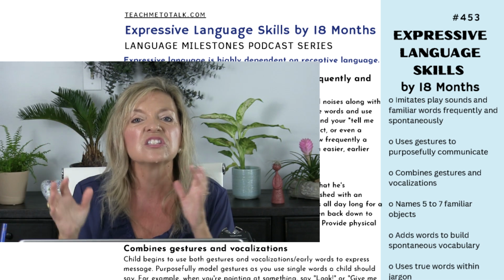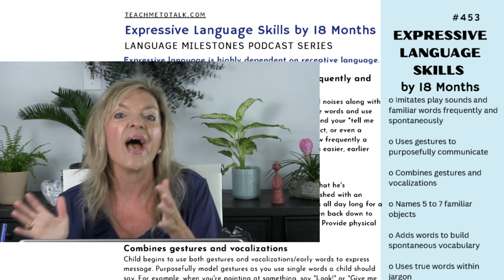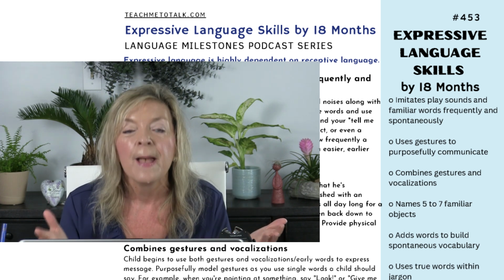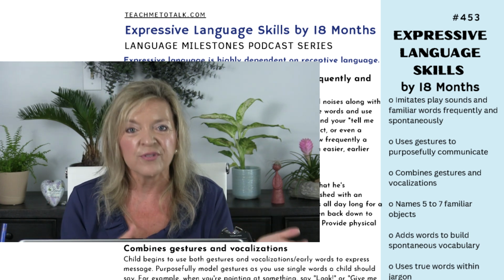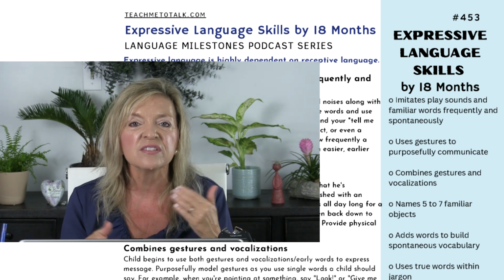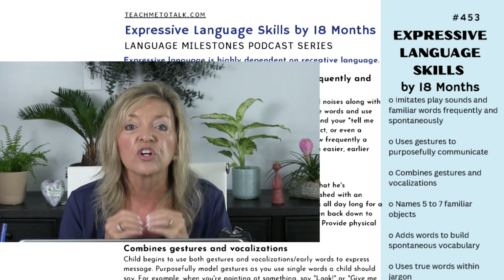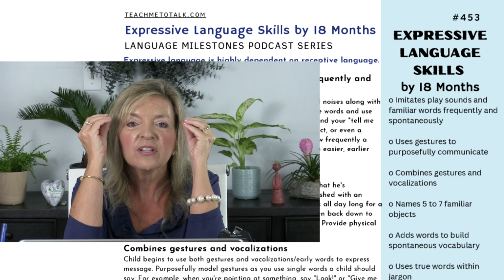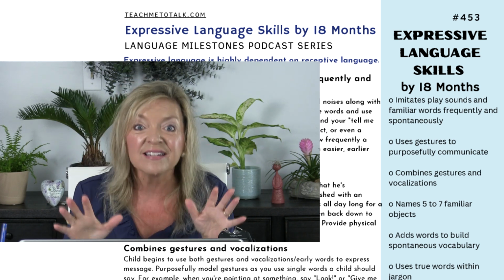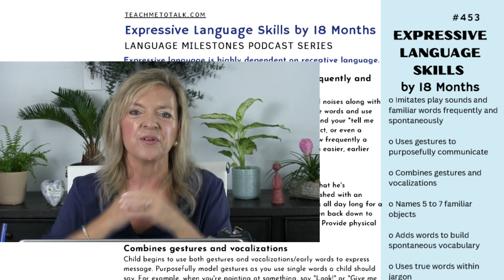And this is so important for kids before they learn words, because it tells us they're about to acquire words, because they're now symbolic thinkers, meaning that the gesture represents an idea that they want to say. When they start to use these to purposefully communicate, we know that words are coming because they have the language skill and the cognitive skill to be able to know what those gestures mean and then to use those to communicate with you.